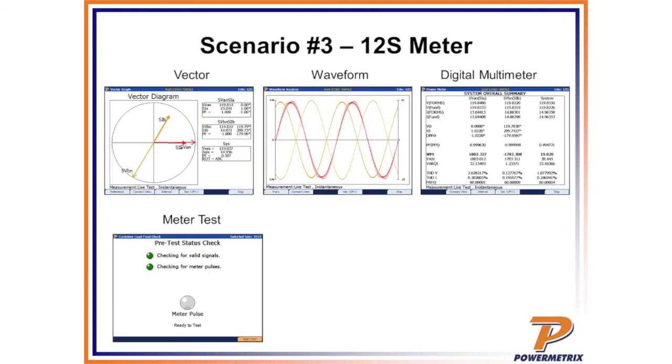All right, next scenario. We are now at a 12S meter, and this 12S meter is metering a 3-wire network. Now, a 3-wire network is really coming off of a 4-wire Y distribution, but only pulling the A and B leg off of it, so it's only using 2 elements of the Y service. Effectively, we should see what? We should see probably 120 degrees spacing between each. I'm not sure we're seeing that in this case, right? What are some of our clues?